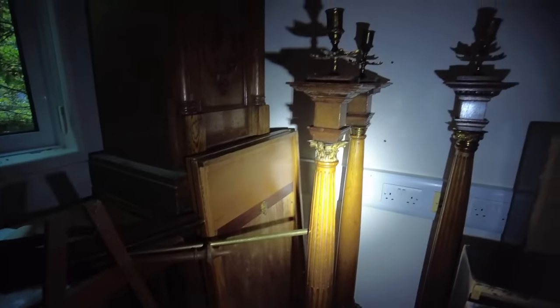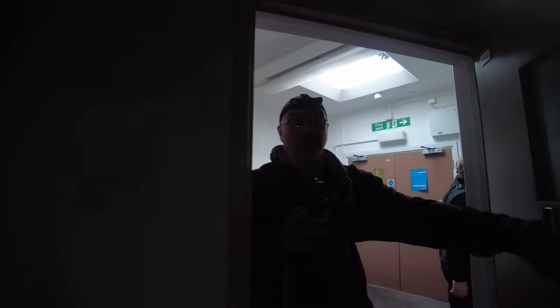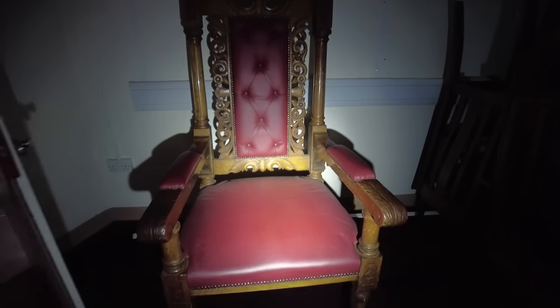Where was the Masonic Lodge in here, then? I don't know whether it would have been for Freemasons who were stuck in here. They might have brought this in to entertain them, so they felt like they were still part of the lodge. Or, I mean, look at that chair, guys. That is something else, isn't it?